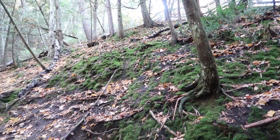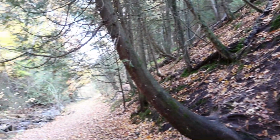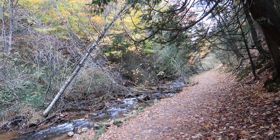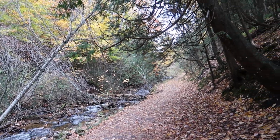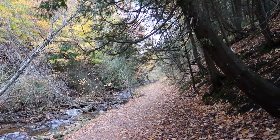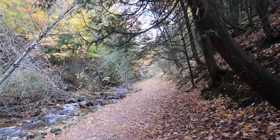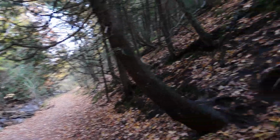So we're heading down the trail that goes towards the river. From the map, it looks like the trail towards the river goes back up to the parking lot where we parked, which is the east lot, and the other one goes to the west lot. So we're gonna go back this way by the river to finish out the loop.